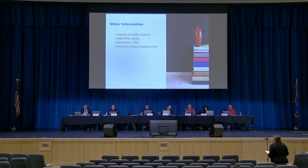The next line item is your OPEB liability. So these are your post-employment benefits. That is detailed on page 32 of your financial statements. Lots of information there. That disclosure is based on actuarial information that the district receives from your actuary. That liability as of the end of the year was $13 million. That's up about $1.7 million from the previous year, and that number fluctuates based on the various census data that they're using, the population of the participants, discount rates, healthcare trend rates. So a lot of data goes into that, and that is evaluated on an annual basis.